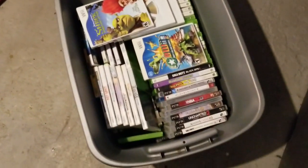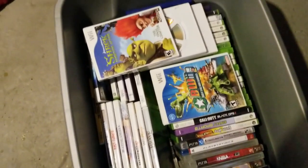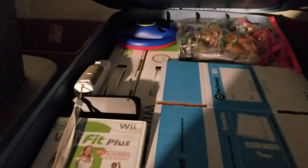This is funny. This is a whole case of just games I got out of GameStop's dumpster. This is probably just within the last year. Tons of them. You know, we got Wii's and Wii Fits and all sorts of crap.